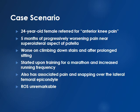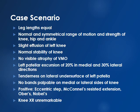She also states that she has associated snapping and tenderness and pain over the lateral part of the knee, and she points to where the lateral femur epicondyle is. On physical examination, her leg lengths are equal. She's got good strength and range of motion and sensation on examination of the knee and the hip and the ankle. She has a slight effusion of the left knee.